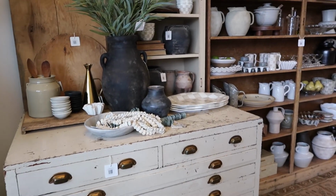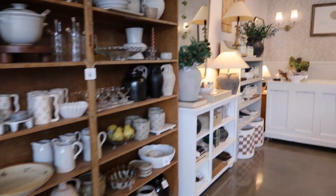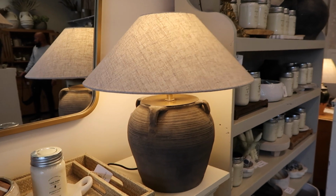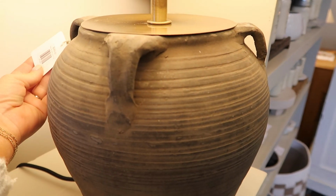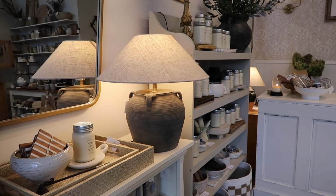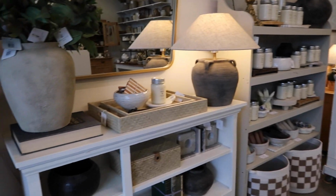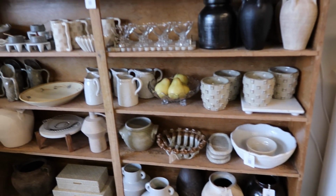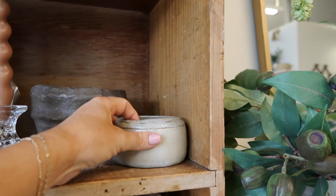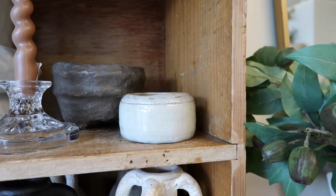So good. And then also in here, she has a ton of clay pots, including this vintage clay pot lamp right here. I want this so bad. $289, which I think is such a great price for a lamp, especially with this much character. Absolutely stunning. I am freaking out. This store is so beautifully curated, and there's so many good little gift pieces. $8. Oh wow, that's a great price for that.